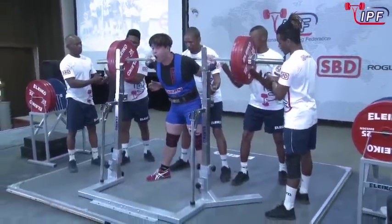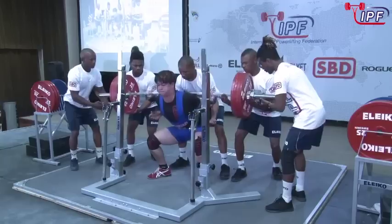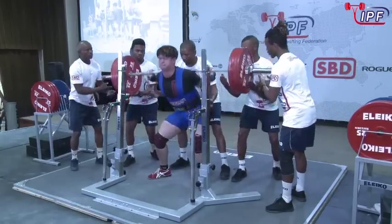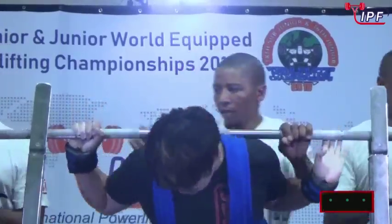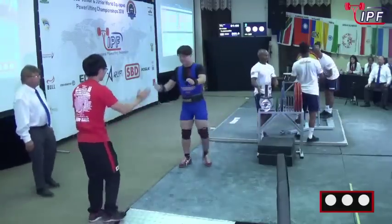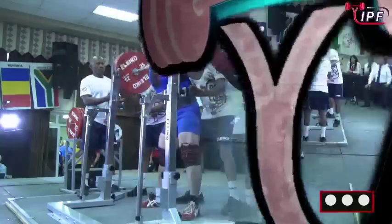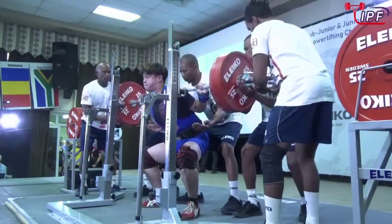Very, very slow descent. Drops into the hole well and speeds it back up though. Good lift. 3 whites. So he will take home a bronze medal in the squat.